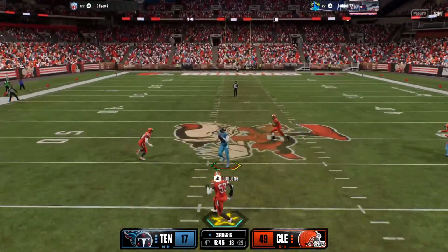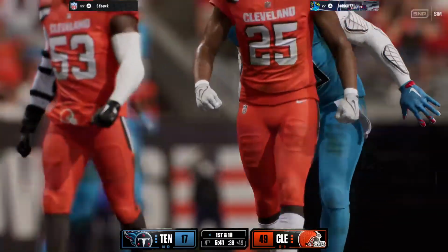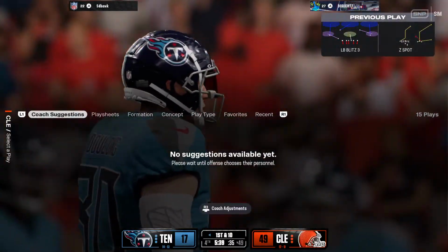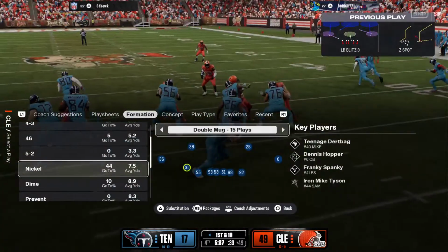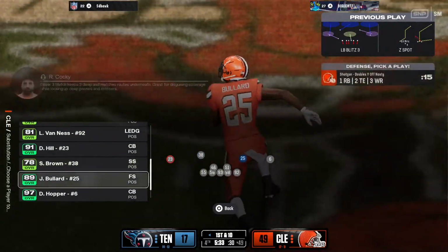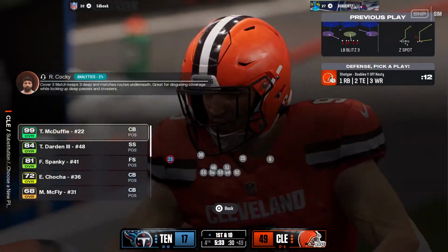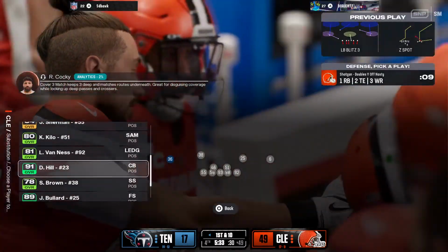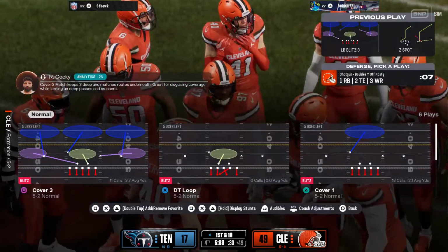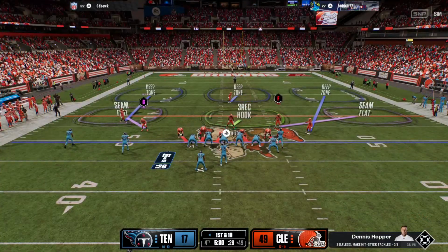Shotgun snap as they'll throw it on third down. And he'll be brought down, but not before they get this all the way up near midfield. 6 catches for him in the ball game now. And this one's good for a first down. They'll break the huddle. Coming up now for first and 10.